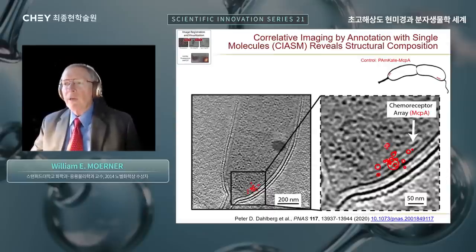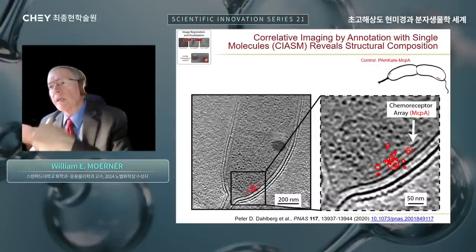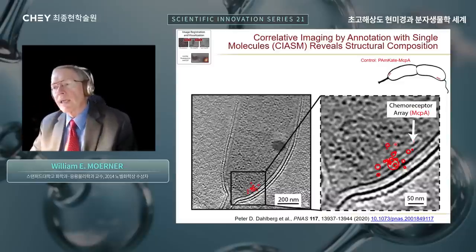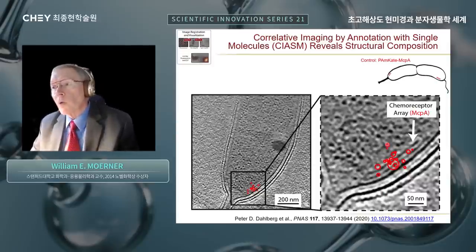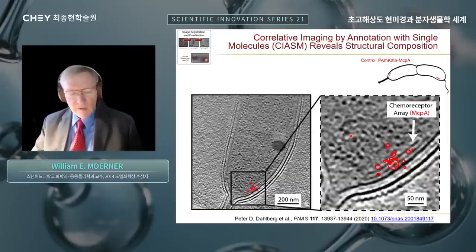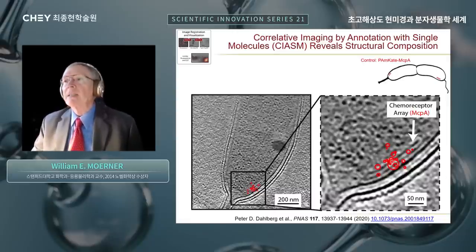And you can even find molecules that are not in the array. That could be several things. That could either be a portion of the array that is coming out of the surface here, out of this very, very thin cryo-EM slice. That's a fluorophore that might be at a higher Z or a lower Z, or it might be a protein that hasn't reached the chemotaxis array yet. That's perfectly possible in these cells, because any protein in the cell is synthesized somewhere, but it may have to take some time to move and find its place inside the cell.